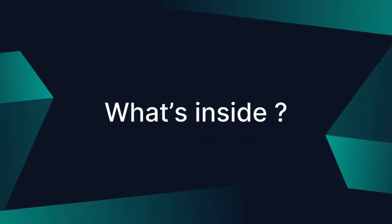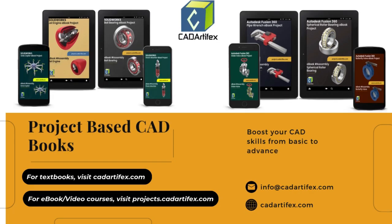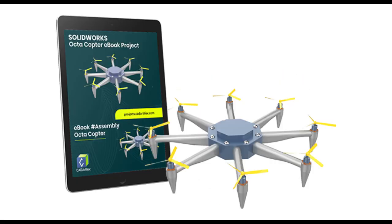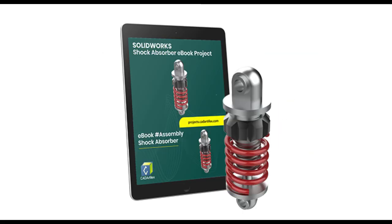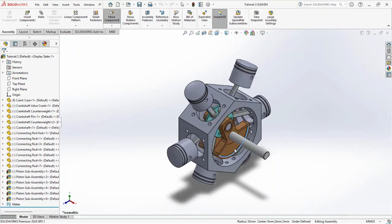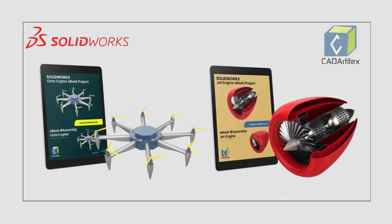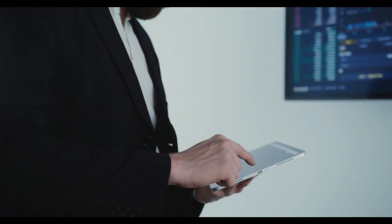What's inside? 8 SOLIDWORKS ebook projects, from product design to complex assemblies like ball bearings, jet engines, octocopters, ball valves, arbor press, and more. 2 in-depth video courses: master part modeling, assemblies, technical drawings, and sheet metal design. Perfect for students, engineers, and designers looking for hands-on projects to enhance their skills and build a professional portfolio.